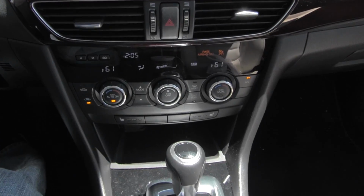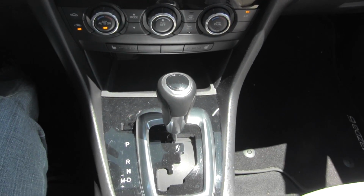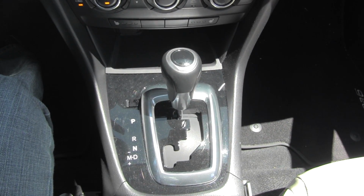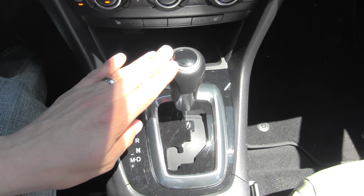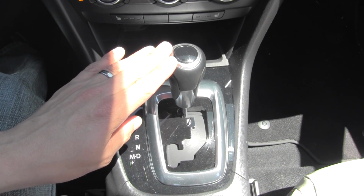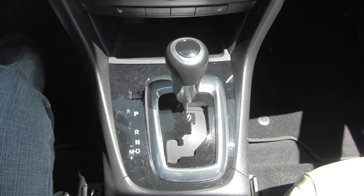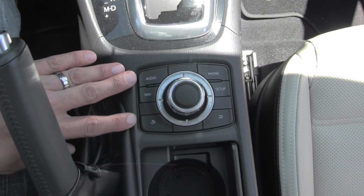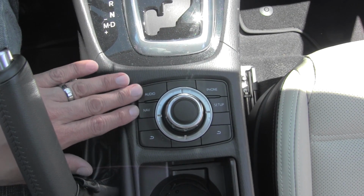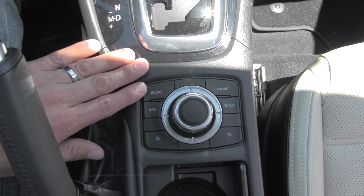Further down on the dashboard, we have standard dual-zone climate control in our iGrand Touring model. This is the 6-speed automatic transmission shifter. The manual transmission is available in the base and the mid-grade Mazda 6, but not in the top-end iGrand Touring model. That is very unique in this segment because most of the competition just doesn't offer a manual transmission at all.